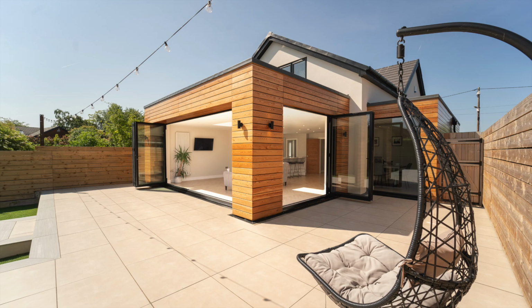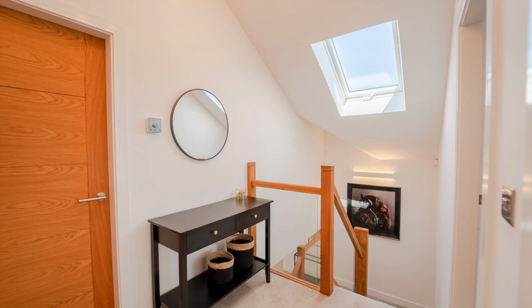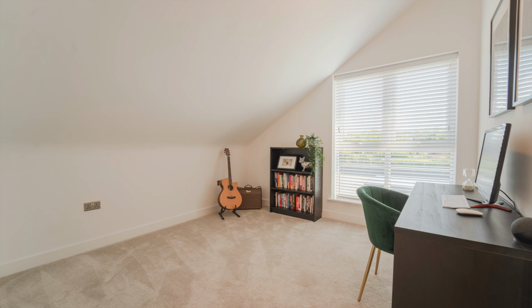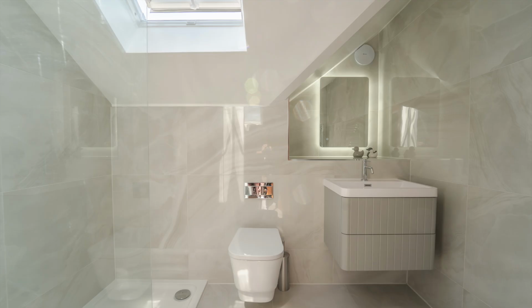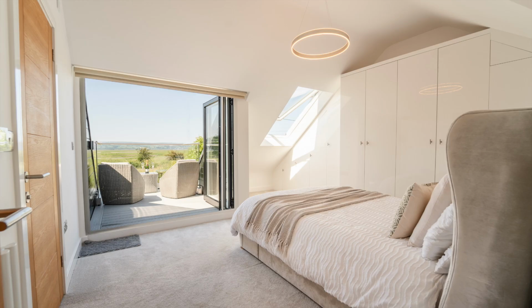Yeah, so really happy with that. That Osmo oil did a real good job on the Larch as well. So we were made up with that. That's the landing at the top. So that's one of the bedrooms. Big double bedrooms, those. Bathroom. Porcelain tiles throughout on there. And then we go into the master bedroom with the balcony and the wardrobes.